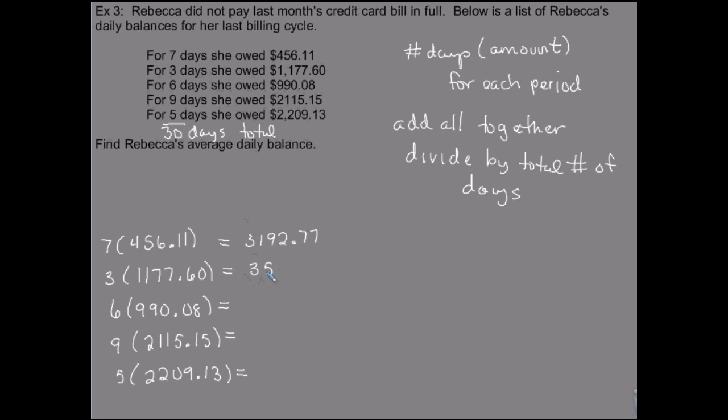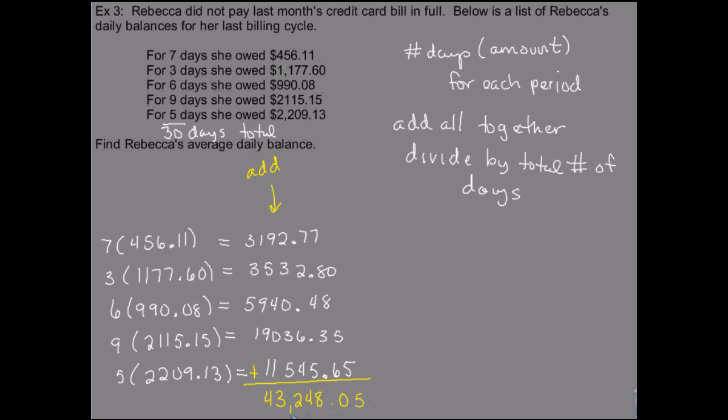Once these are all multiplied, I'm going to add them all together. And my total is $43,248.05. Obviously, you wouldn't want to pay interest on that. So then we take this amount and divide it by the number of days in the billing cycle.